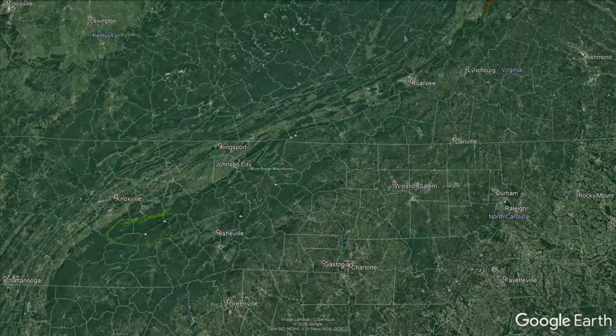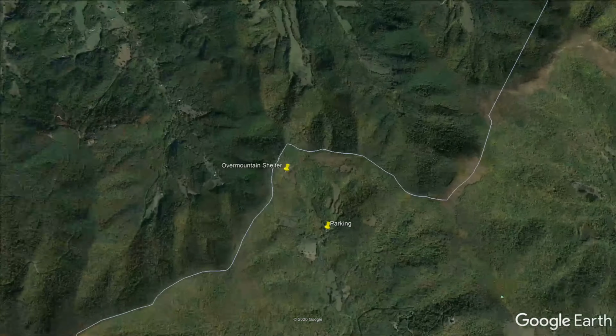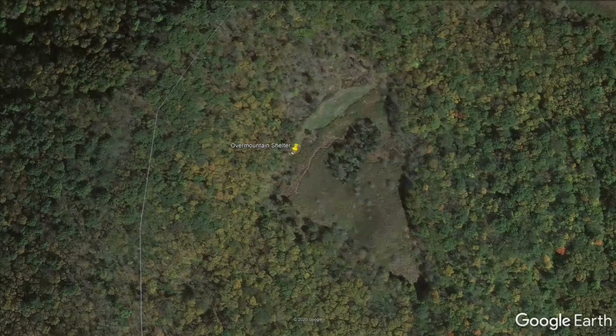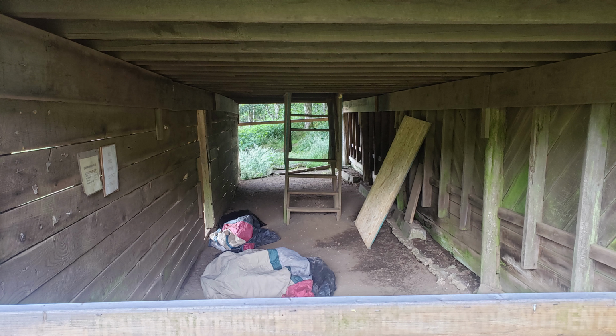I am in North Carolina, heading up to the AT, not for any extensive Appalachian Trail hike. Technically, we probably won't even be on the AT now that I think about it, but we're gonna head to Overmountain Shelter. For those that don't know, Overmountain Shelter is a giant two-story red barn that has been used as an AT shelter for about 40 years at this point.